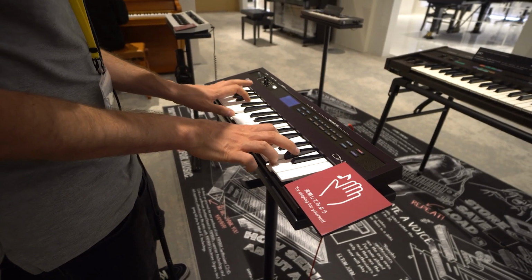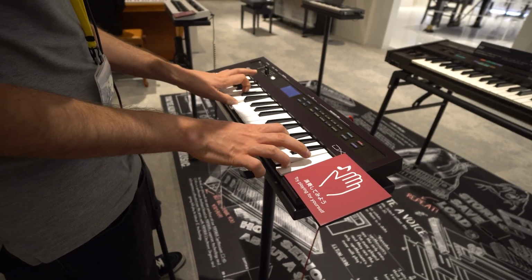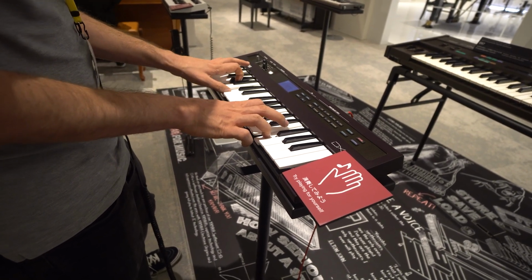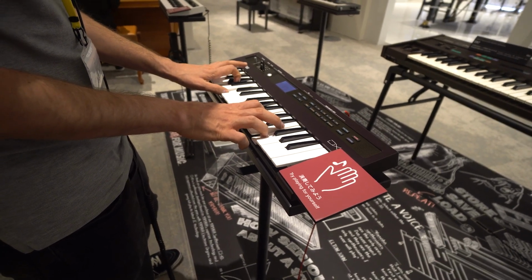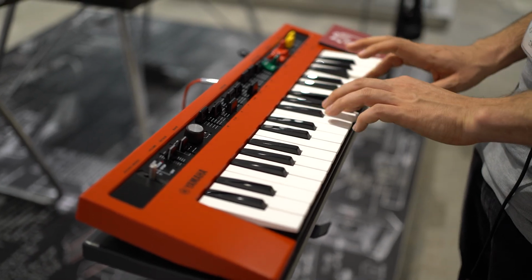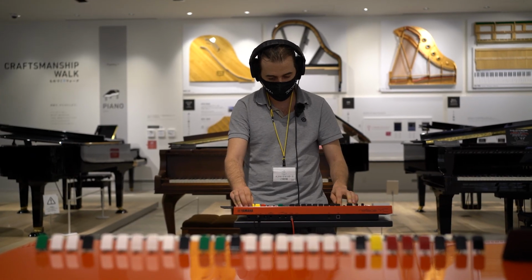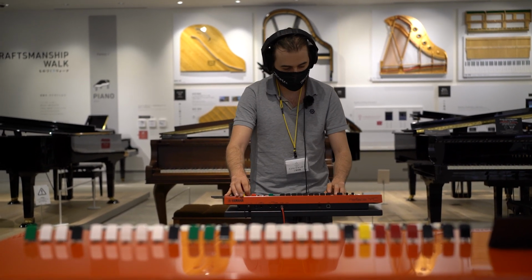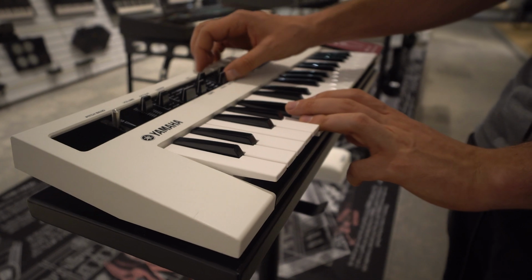Speaking of DX synths, they also have all the Reface synths in front of their big brothers. This is me playing the Reface DX in front of the DX7. Here is the Reface YC Compact. Here is the Reface CS.